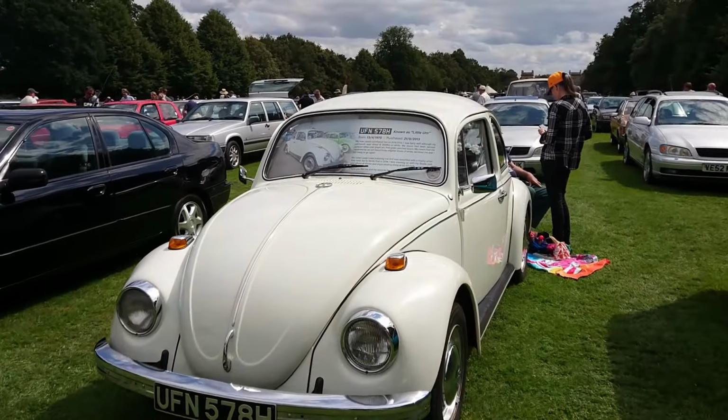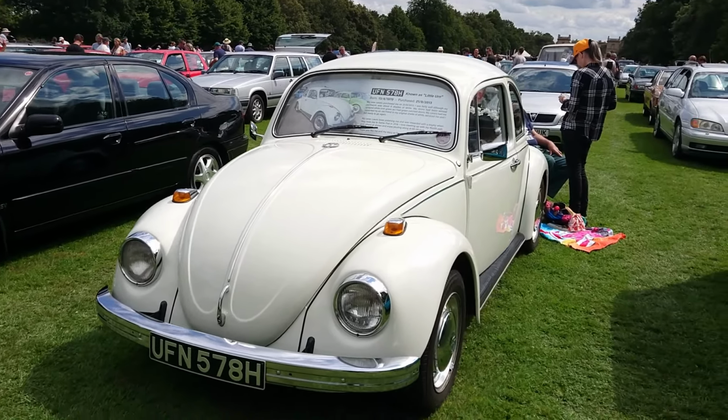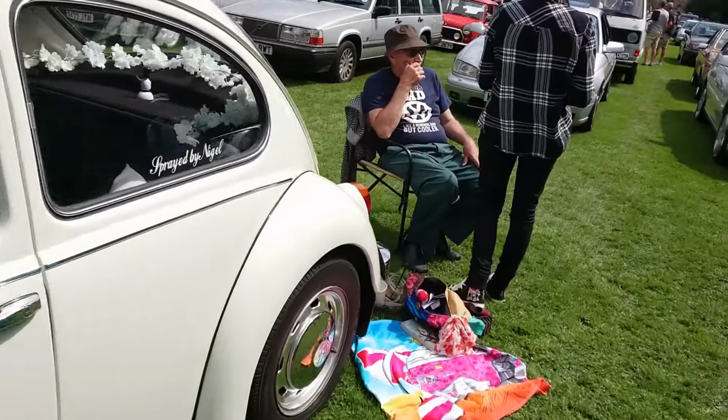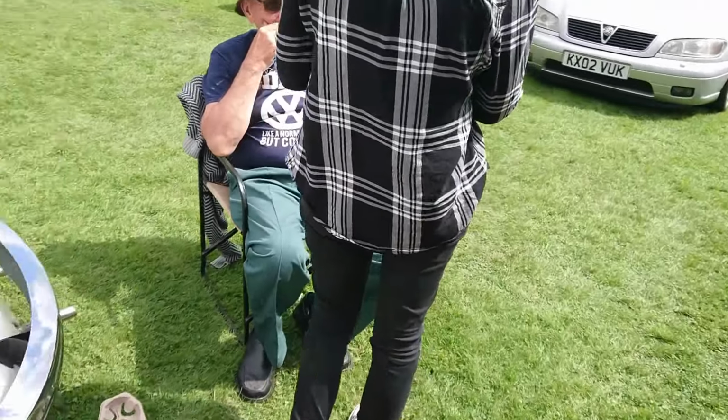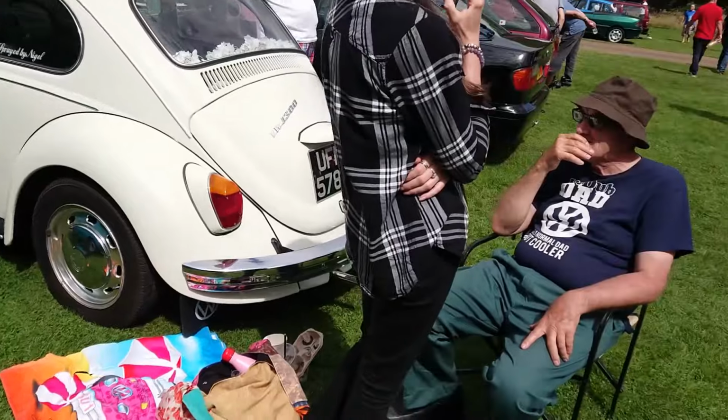Then a Beetle, 1970, 1300. It's very, very original looking, that.